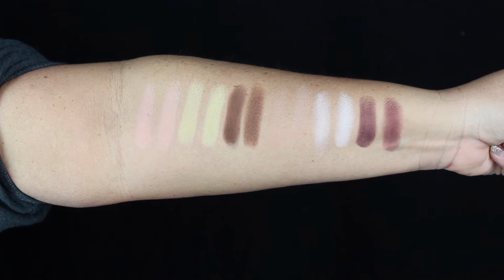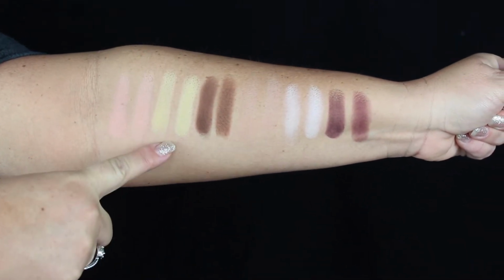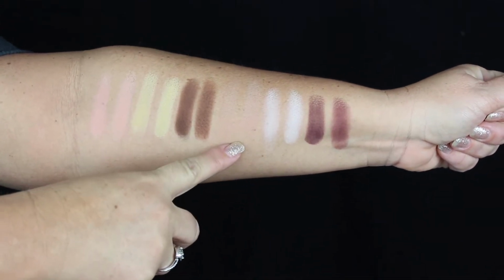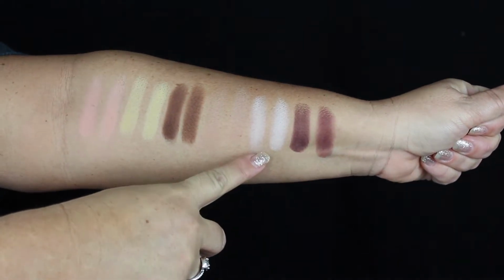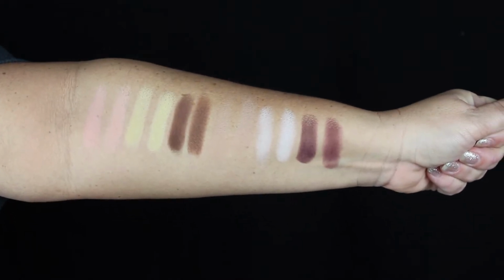Once again, on the left there is the Kat Von D shades and the right is the other palette. So the first shade is Fringe, then we have Feather, then we get into Oak, Suede, which you can't really see on my mom's skin because she's super tan, and then we get into Bone, and lastly we have Velvet.